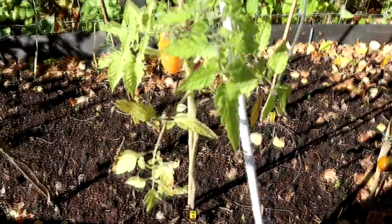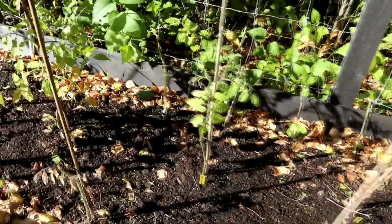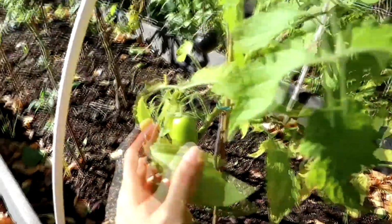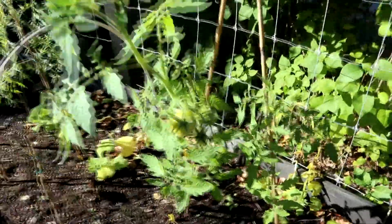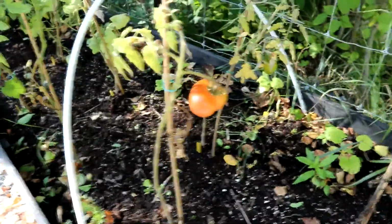Got a little cluster of Black Zebra, but it just didn't have good sun, and I don't know, just other issues. But yeah, there are loads of tomatoes to harvest. So that's exciting. Once we get past this point here, this is where we start getting loads of clusters. So let's see. Wait, here's an actual ripe one. But every plant has clusters after this, as you see. So no deficiency here as far as what we will be able to harvest.